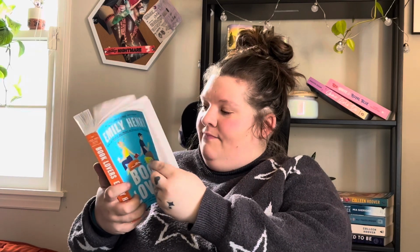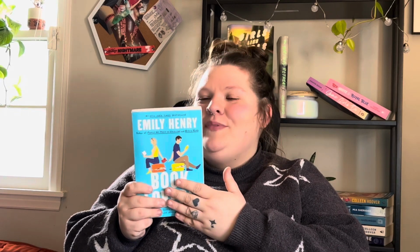This is Book Lovers. I believe this was a new condition, so it's in super great condition. No writing, no anything. I got this for $5 or $6. I have never read Emily Henry yet. I just started my reading journey in January, so there are so many books and authors I haven't gotten to yet. But obviously I've heard amazing things, and this one spoke to me the most. I thought I'd start with Book Lovers and see how I liked it. I've heard a lot about Happy Place as well, and that one also sounds right up my alley.